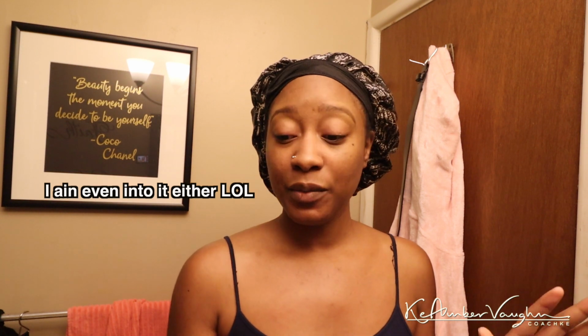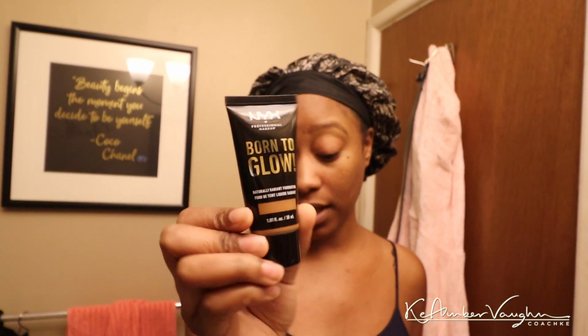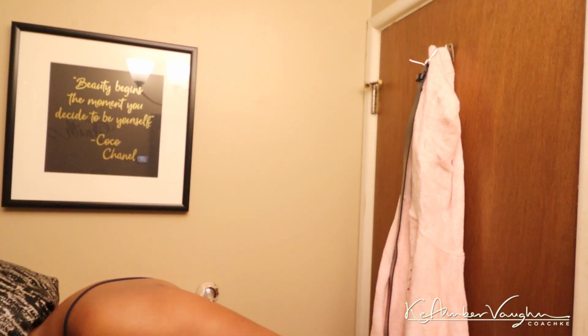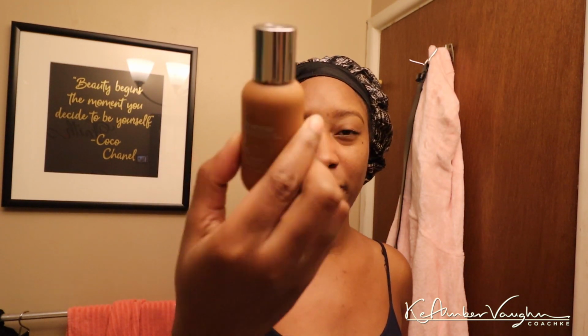Just to show y'all what I'm using real quick, I'm trying out this NYX Born to Glow in the color Warm Mahogany. It's a $10 foundation, and this is one of the first drugstore foundations that I've been able to find my color in. And I'm actually trying to find, where's my regular foundation? Where did I put it? Oh, right here. The foundation I usually use is Dior Backstage. This is a $40 foundation, and I'll show y'all the difference in the color of the two. And then we're going to get into the video.